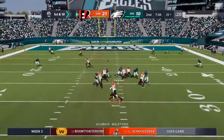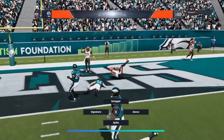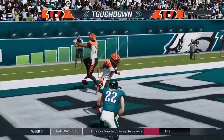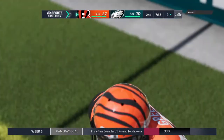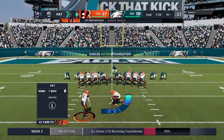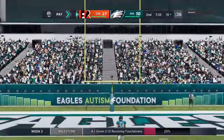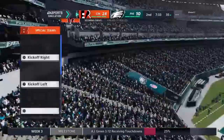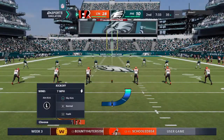Now Burrow on 1st down. His throw caught right around the 6. And he'll take this into the end zone for a Bengal TD. A.J. Green, his 3rd touchdown now on the year. And the Bengals, they widen their lead. And the lead is up to 18 now. It is good. Makes the score Bengals 28, Eagles 10.